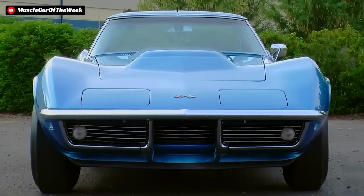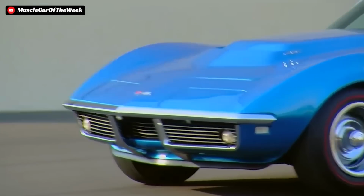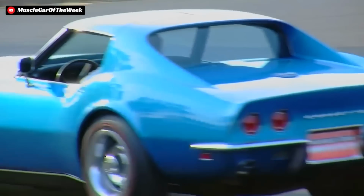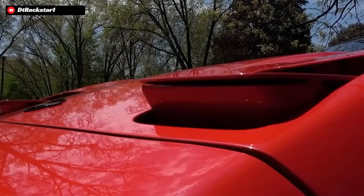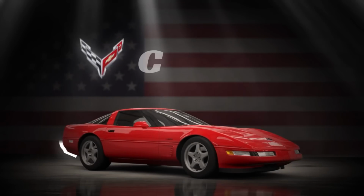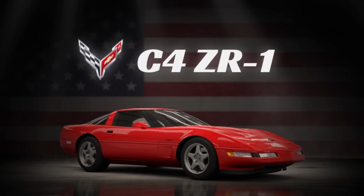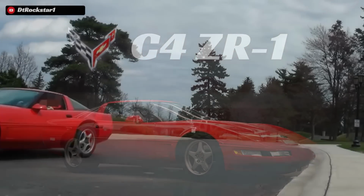Designs such as the famous L88 Corvette. These famous Vettes have pushed the envelope of domestic performance and design for decades, and in 1990, Chevrolet continued this king of the hill identity with the release of its all-new C4 Corvette ZR1, America's first budget supercar, and this is its story.